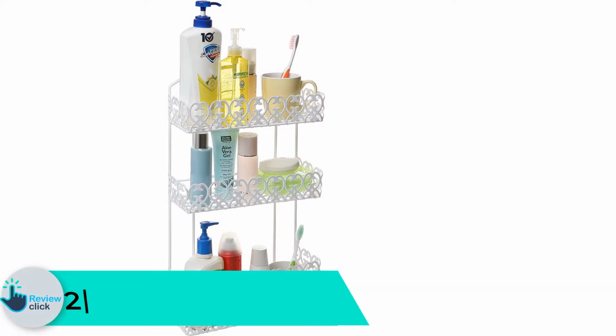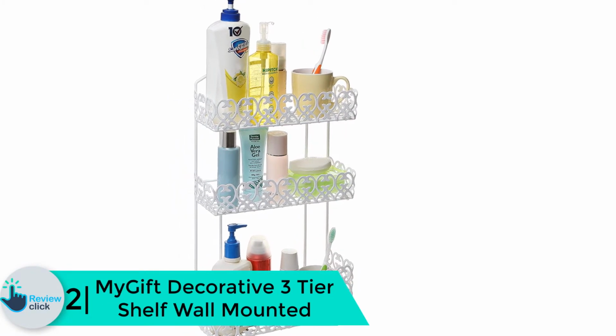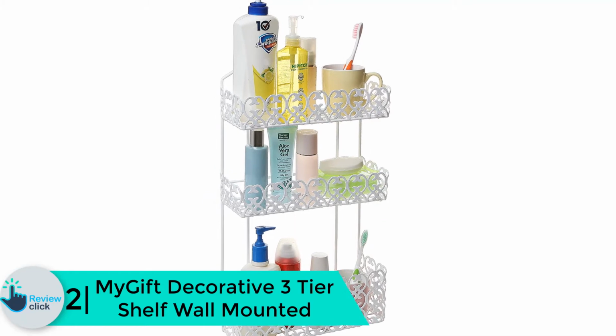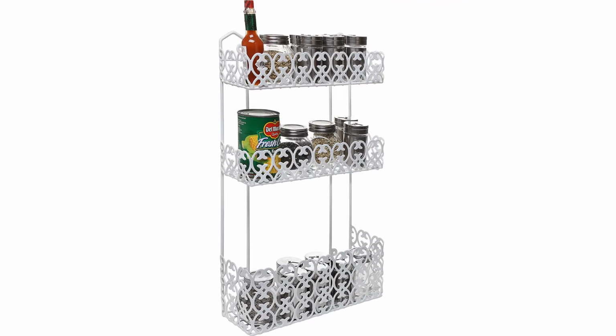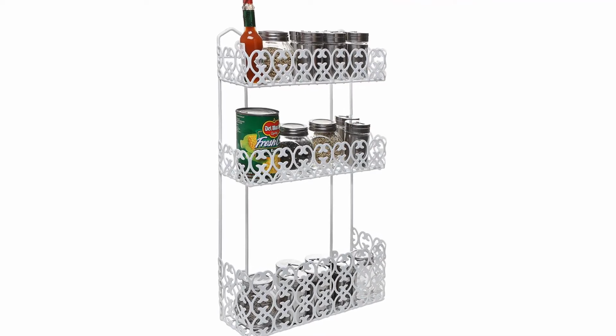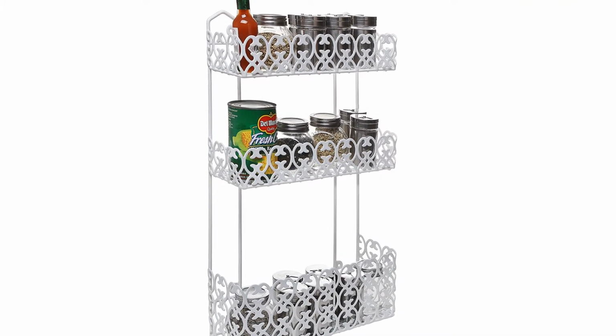At number 2, we have the MyGift Decorative 3-Tier Shelf Wall Mounted. This MyGift shelf will add a great look to your house. Its perfect decoration will make your room look elegant. It boasts of the 3 shelf baskets that will fit all your perfumes and shampoos. On the other hand, the shelf is versatile enough to be used in the kitchen for storing the spices and other kitchen tools. You will never lack how to utilize the space.